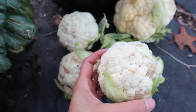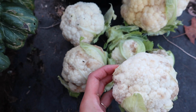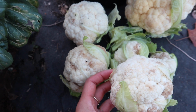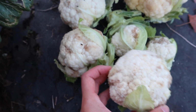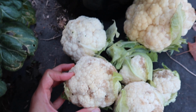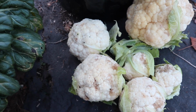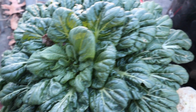Like I mentioned, some of them do have frost damage, so that's a little unfortunate, but now I know for next time to pick these before it gets probably below 20 degrees, maybe even a little higher. Since I wasn't sure how much cold they could tolerate, I didn't get to them in time, but next time I'll know better. But I'm pretty happy with that for not having ever grown a head of cauliflower before. So yeah, pretty good harvest, I think.